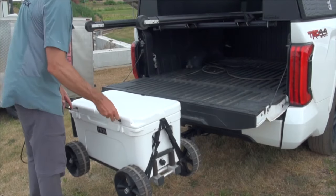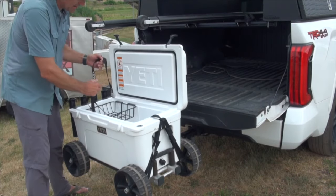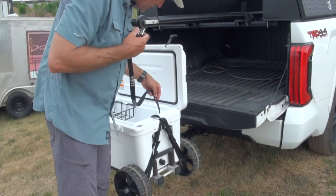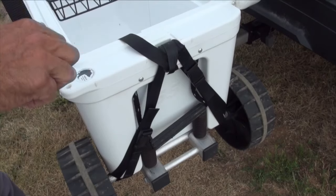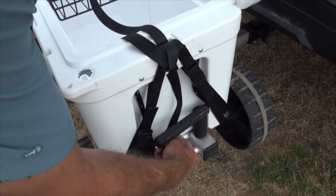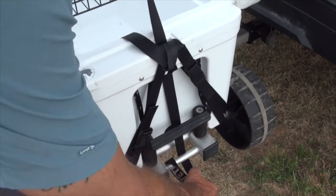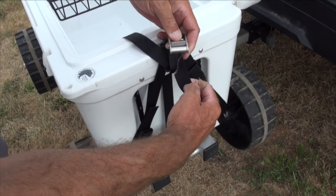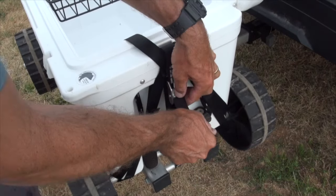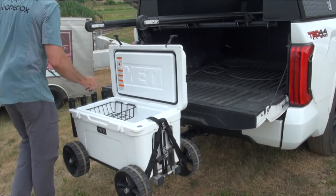There it is. What we're going to do next is take these short Yeti straps and thread them down through there, and it's going to go down to the frame. This goes down and around. It's just a regular tie-down strap. You do one of those on either side, and this isn't coming up off there.